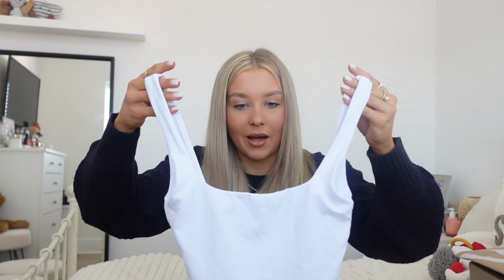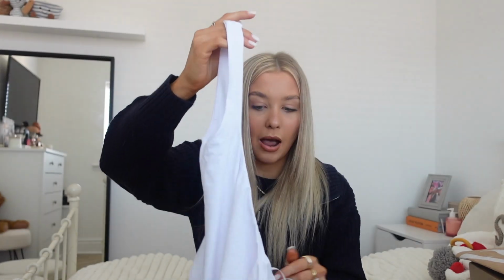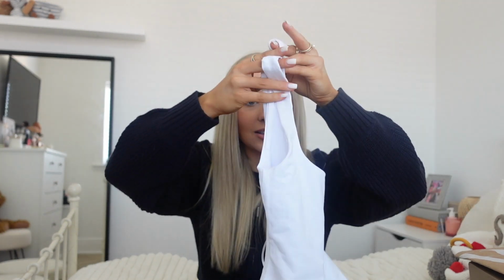Such good quality as well. Just a basic really. I don't think that this was too expensive. It was £16. I got it in the smallest size and I'm glad that I did because it's nice and stretchy. But I think for a basic that I'm going to wear all the time, this is definitely worth it. So that was a great staple that I picked up.